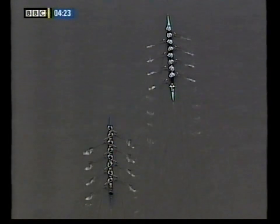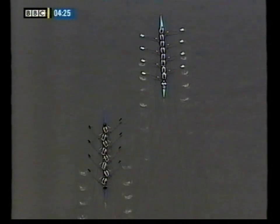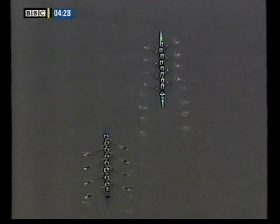Cambridge have moved right ahead to about a length. It's very hard to see from this point, but there could well be an appeal against that.